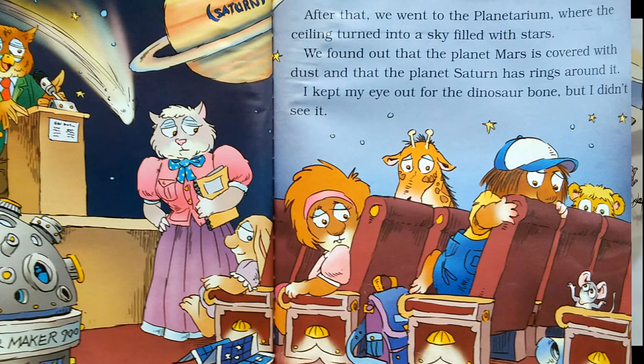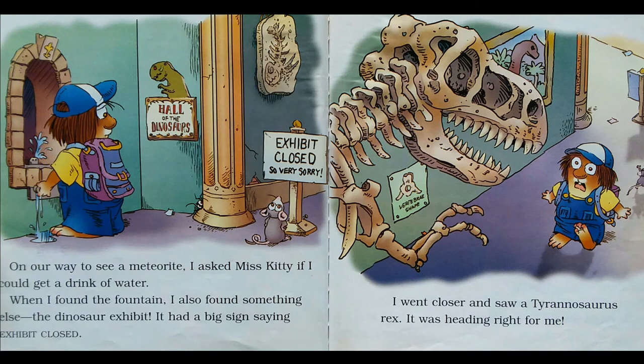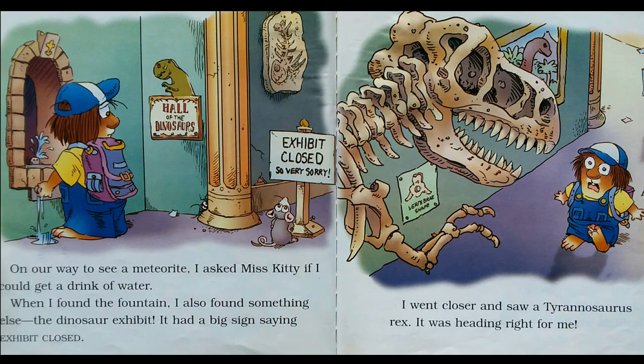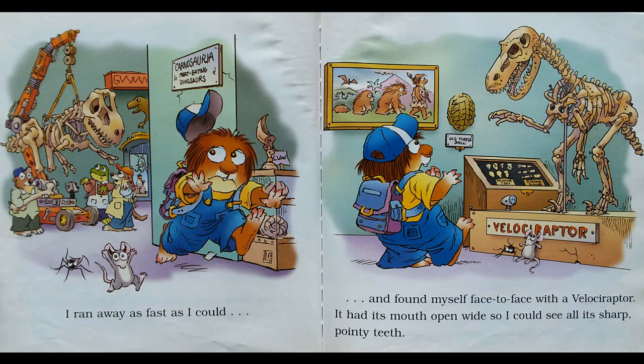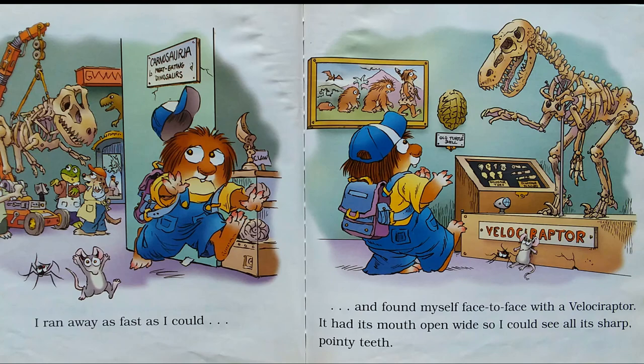On our way to see a meteorite, I asked Miss Kitty if I could get a drink of water. When I found the fountain, I also found something else, the dinosaur exhibit. It had a big sign saying, "Exhibit Closed." I went closer and saw a Tyrannosaurus Rex. It was heading right for me. I ran away as fast as I could and found myself face to face with a velociraptor. It had its mouth open wide so I could see all of its sharp, pointy teeth.